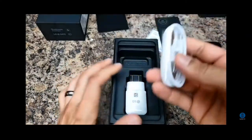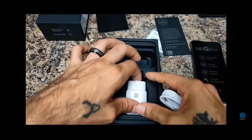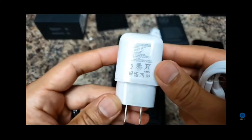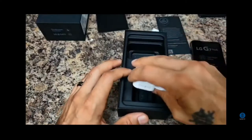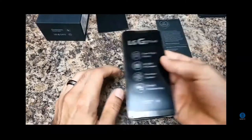And you got your charger cable, white. They need to start including black ones. Come on, OG, catch up with the times. And your fast charging brick wall adapter. So let's go ahead and check out the device.